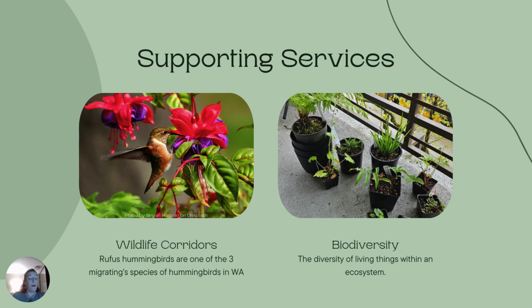The other big thing that we are helping to support on our balcony habitats is biodiversity. Biodiversity is the building block of resilient and functional ecosystems and is facing huge losses globally. In the most broad sense, biodiversity is the diversity of life within an ecosystem. It's also deeply rooted in the web of life and responsible for the adaptability and success of an environment.